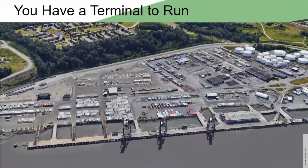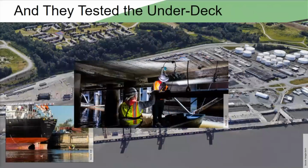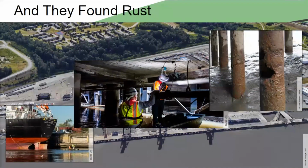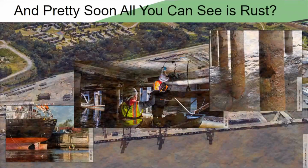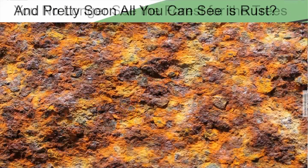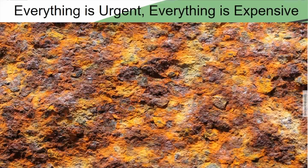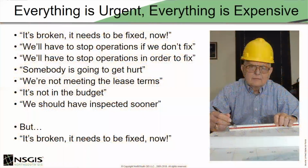All of you are here because you have, in some fashion or another, a terminal to run. But then you sent in the inspectors, and the inspectors went under the deck on their boat, and they found rust. And pretty soon, all you can see is rust and more rust and more rust. And pretty soon you can't see the forest for the trees because everything is urgent, everything is expensive, and your engineer is sitting there saying, it's broken, it needs to be fixed now.